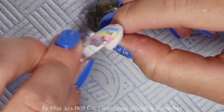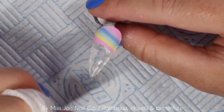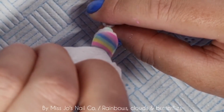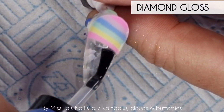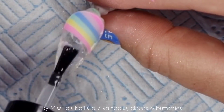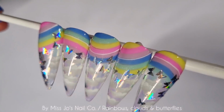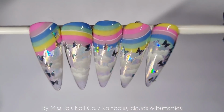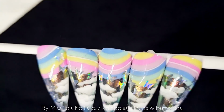So now I've topped all of them. I'm going to turn them over as I would on a client, get them to turn their hands over, cleanse the back of the nail, the free edge, and then use diamond gloss on the free edge so the glass portion of the nail is more see-through. Obviously we've got the unicorn pigment on it, but just to make it more crystal clear. And this is what we are left with. I show you it over black as well because you can't see very well the clouds on the white. I hope you like it.